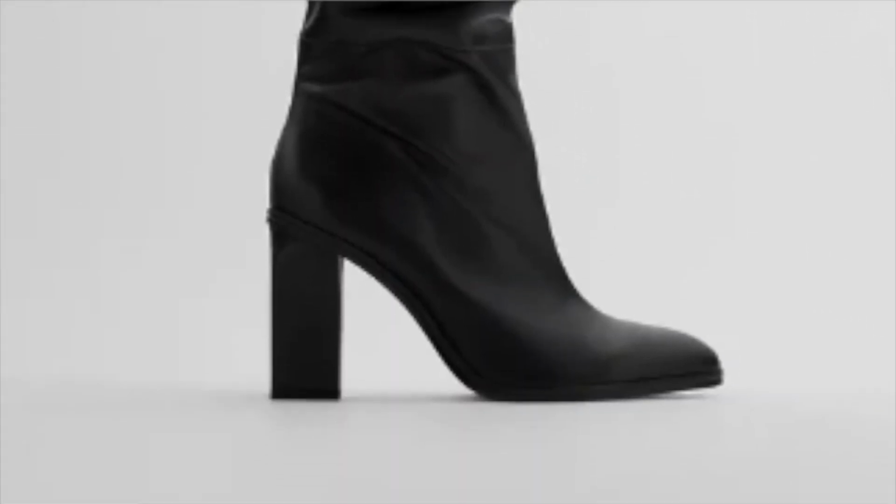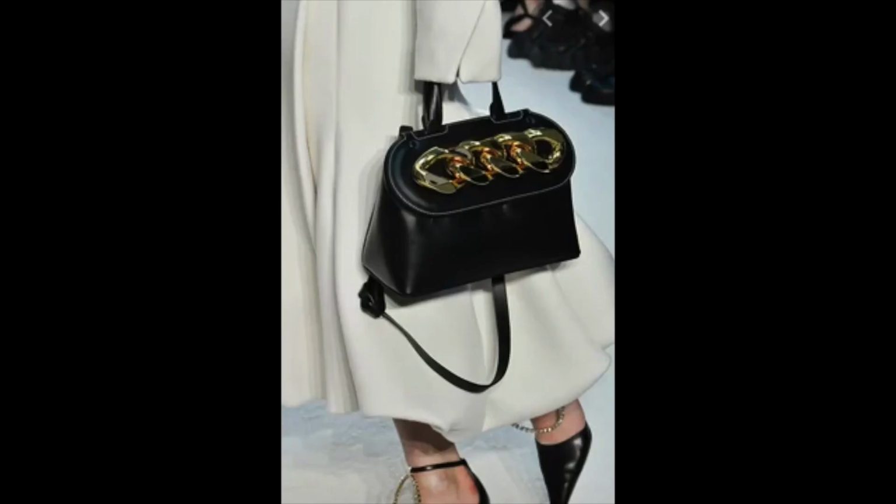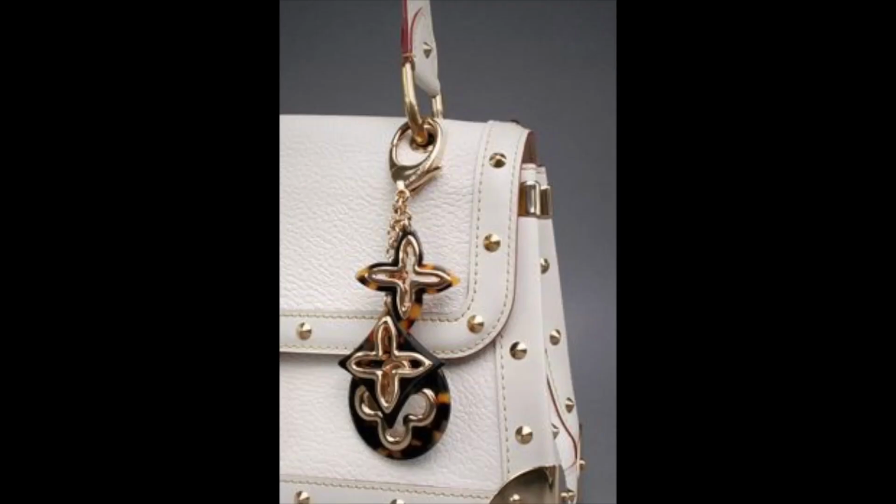In the boot world, we're looking at slouchy boots. Slouchy boots are really cool, but riding boots are really in as well. Chanel came out with these beautiful riding boots, and I wish I could afford them, but one year. Hardware on bags. You're gonna see hardware and specifically chains and accessories are really big, but you're seeing big chunky chains on boots and on bags. You're gonna see charms and hardware all over accessories.